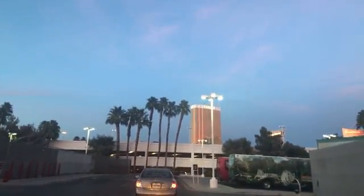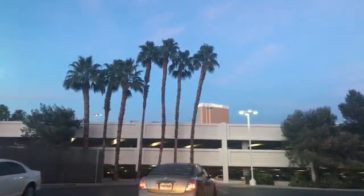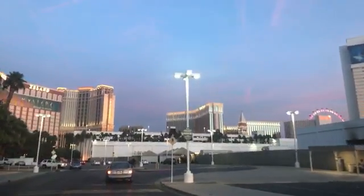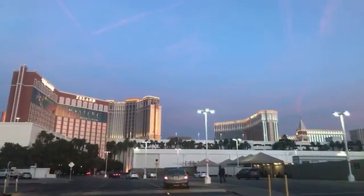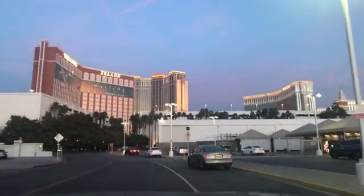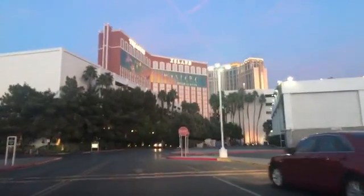It's really beautiful. All the hotels and towers have just turned their lights on. We're going over speed bumps. How does the gimbal handle it? Pretty good. Back way, back way. Have any pedestrians? Yes, pedestrians. Big speed bump, really big speed bump. Super big. Big speed bumps, little speed bumps.